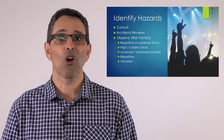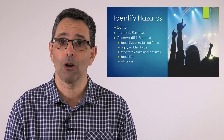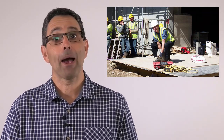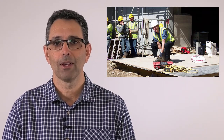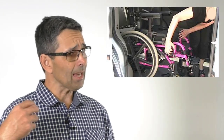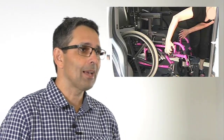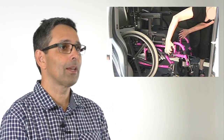The second risk factor is high or sudden force. And here we're talking about these more impactful type forces. So something where you lift a really heavy object, or possibly something like pushing or pulling a heavy pallet jack or something like that would be a good example of a high or sudden force, and they can cause injuries straight away. The third risk factor is our awkward postures, and here we're looking at any task which takes you into a really awkward, bent, flexed position. We've got some good examples on screen of some really awkward postures that people are getting themselves into.